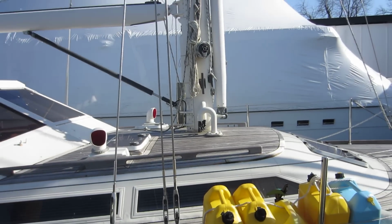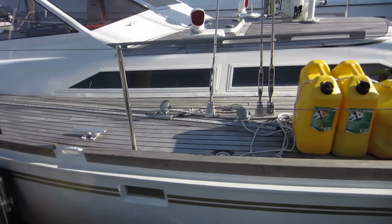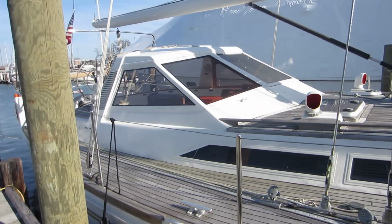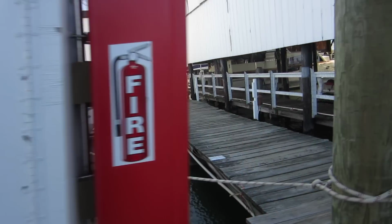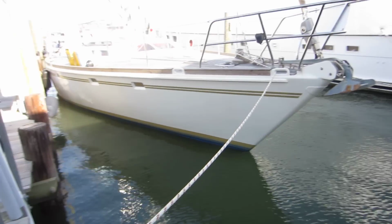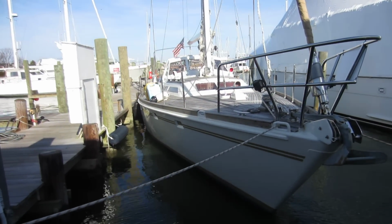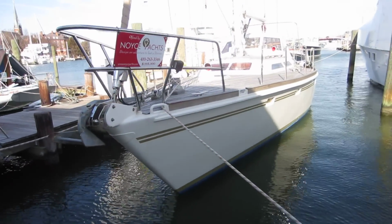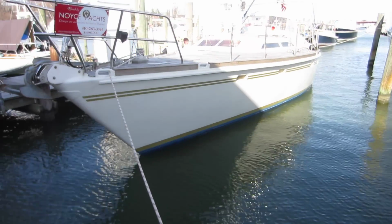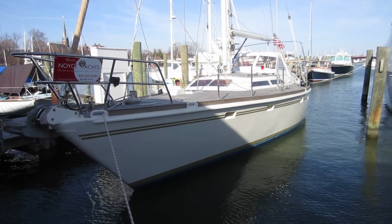Don't see any signs of corrosion. Looking for a world cruiser, this could be it.